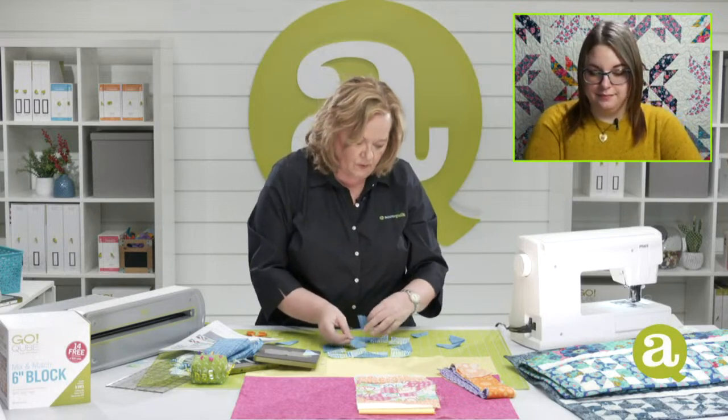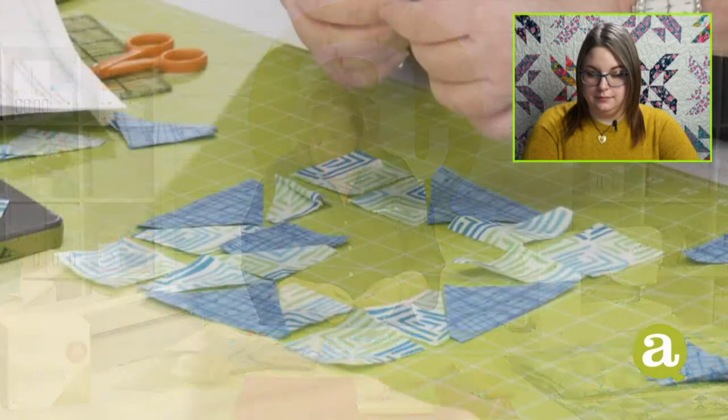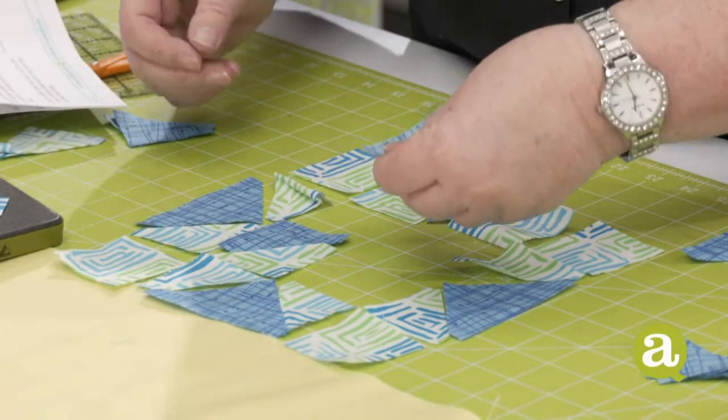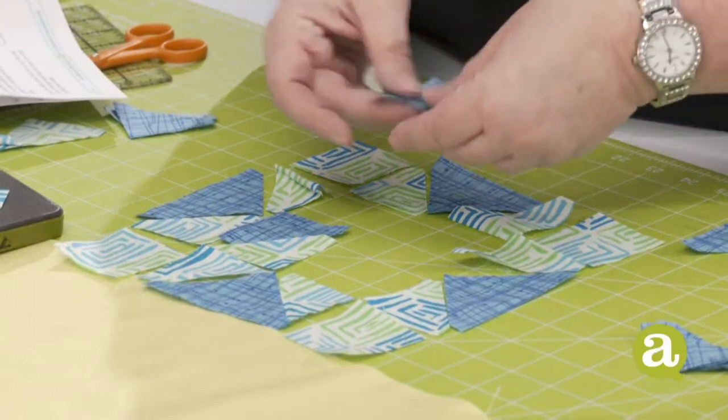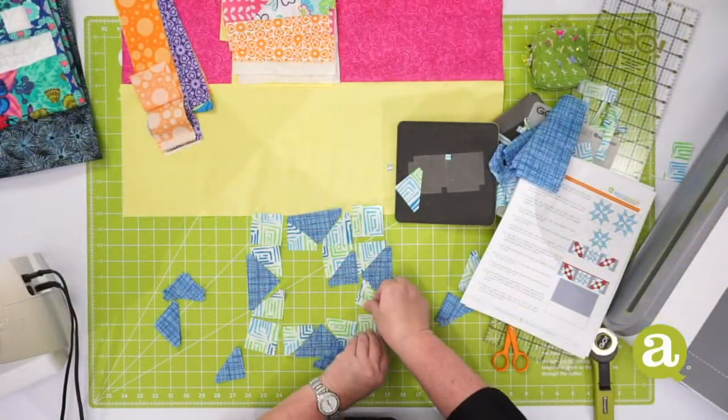Okay. So look what I'm doing. I'm laying out my block. And we lay it out so that we know that we're doing it right. This is why you download the pattern. I got to make my block bigger here.